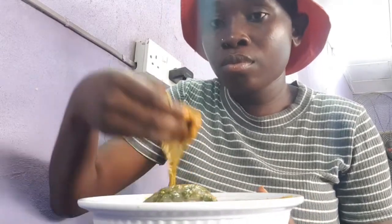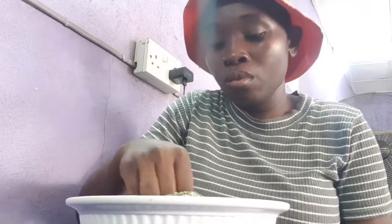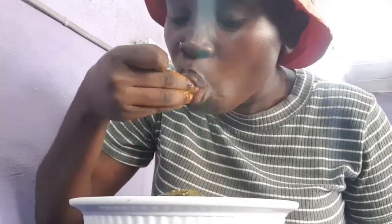And the moment I dig my hand inside this amala, it is so soft. Oh my goodness, it is so soft, and the ewedu draws so well, the gbegiri goes well with it. I really enjoyed this food, I'm not going to lie, it is really good.